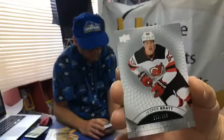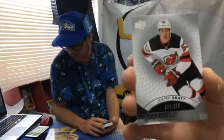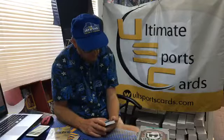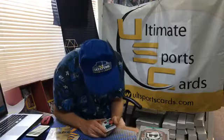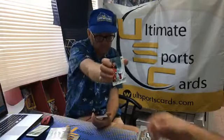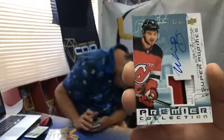New Jersey Devils. This one goes to Frank P. Congrats, Frank. It's yours. Super rookie tribute retro three color patch auto, 31 out of 99. Also New Jersey Devil, Will Butcher. There's another guy. Good job, Frank. Once again, this one goes to you.